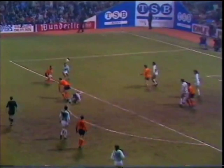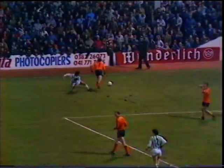Richard Goff with the free kick. David Hodge going for it. Bannon challenging. And that retaliatory kick will undoubtedly put Grucic in trouble. Well, Bannon is booked.